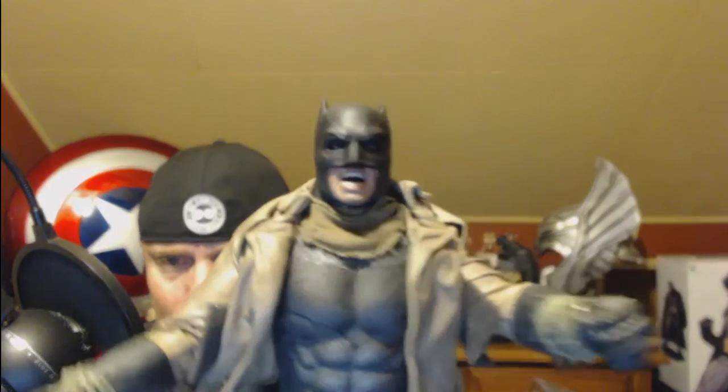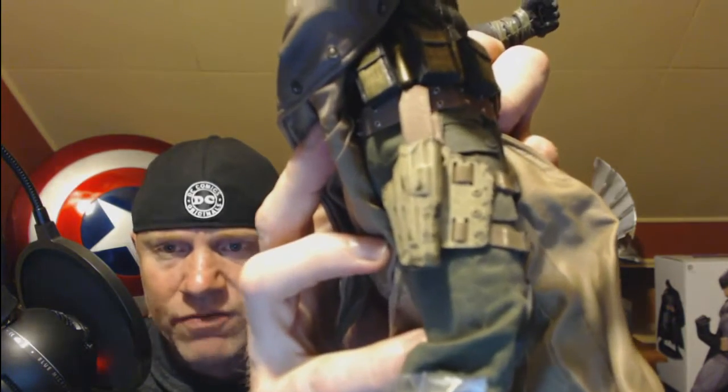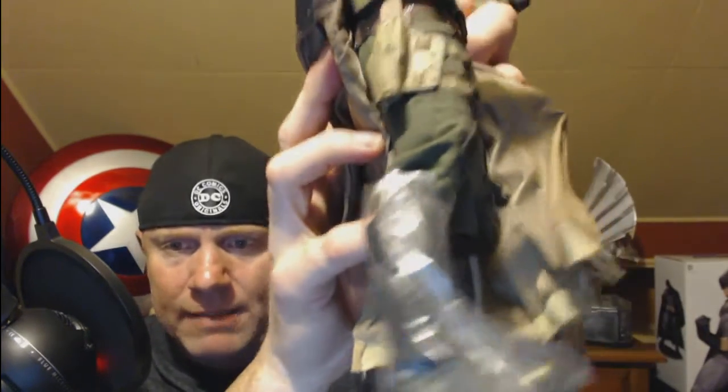Okay, slides on. Pop his hand back on. Boom, he's back in action. Okay, but this is exactly the head that I wanted for him. Look at that face. He's pissed. Okay, and look at that belt. The belt totally comes off. This is all plastic, of course, but like the scarf, the head's removable. Look at his gun. His gun holster looks like it's all dirty and post-apocalyptic.